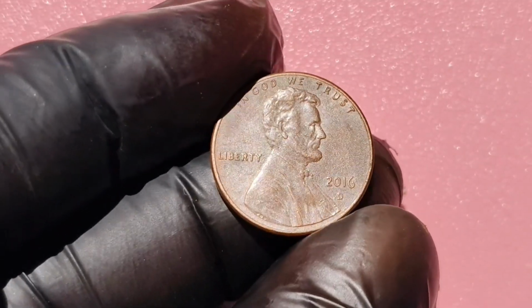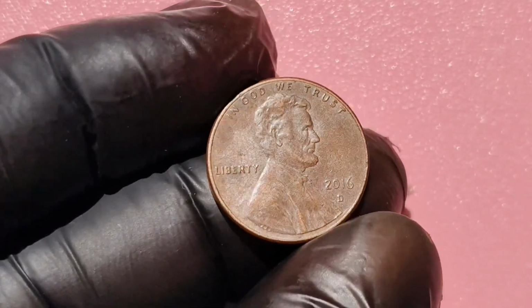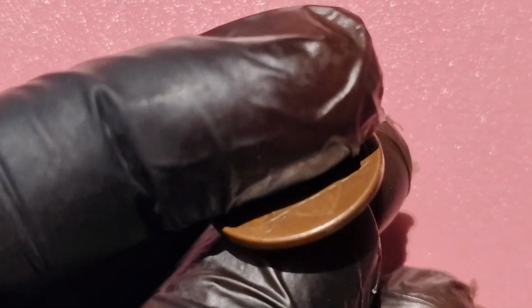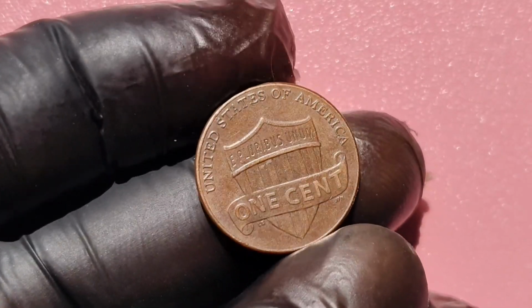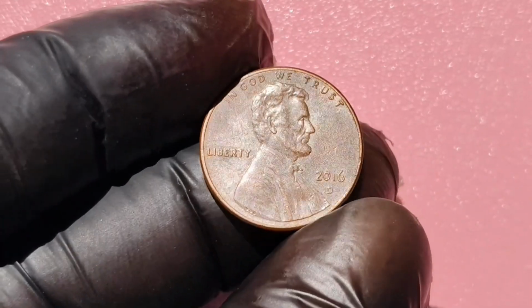But here's where it gets really interesting. There have been instances where the 2016 D Mint Mark Lincoln penny has sold for hundreds and even thousands of dollars. How is this possible, you ask? Well, it all comes down to the condition of the coin and any unique characteristics it may possess.